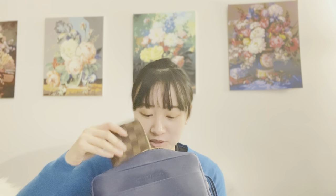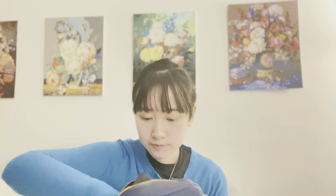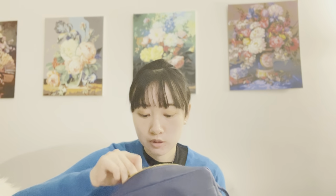So right now my bag is fully packed. Let me show you what's inside. The bottle of water, a compact wallet, it's relatively big for me, car case, brush, dental floss, a pack of tissue, my keys, and lipstick. So if I take the water out, you can see there's so much more space.